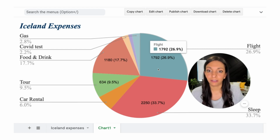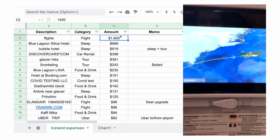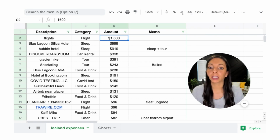I think our flight definitely could have been cheaper if we were more flexible with the time frame, because I've seen pretty affordable flights to Iceland. So our flights were $1,600. I think there's a couple things, like we also added a seat upgrade for $96. So that's why the chart reflects a different number. But I've seen flights for half this price if we were able to book more in advance. But unfortunately, this was more of a last minute trip, so we couldn't be too flexible. It just worked really perfectly in our schedules.